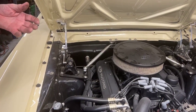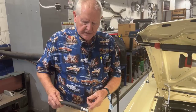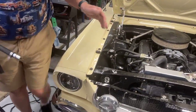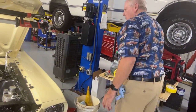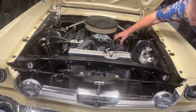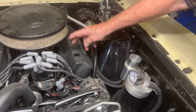This is a PCV valve, and it connects to the vacuum system on the motor. And then it is attached at the valve cover, which is this part right here. Under this is the inner part of the motor, and it just simply pulls out like that. So how does it work? Well, it's like a vacuum cleaner.